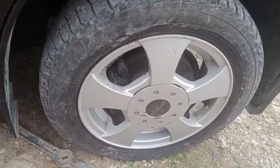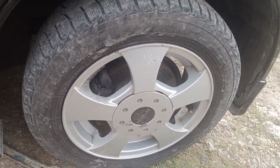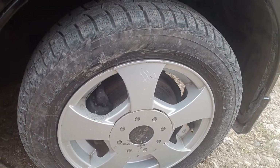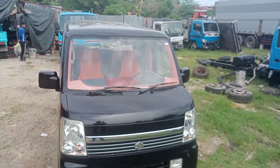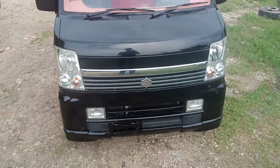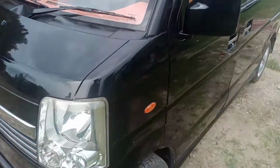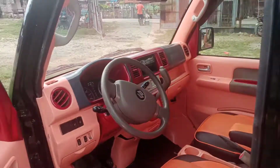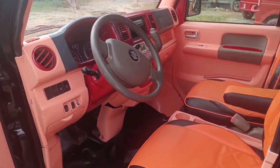Surplus mugs are 13. Overview for one minute. Please check this unit in one. The 64 Wagon 4x4 automatic, ready to drive with paint, upholstery, Aircon by first owner. This will be overview. You can see without stop. So everything will function.